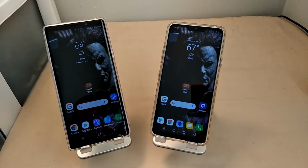I feel like the G7 ThinQ has a bit of an advantage because it's only costing $750 and it's been out for a few months now, maybe 2.5, 3 months. And so you can actually start to find it for deals. I know my man Jay Will just picked one up from Project Fi for $450, and that is an absolute steal for this device right here.